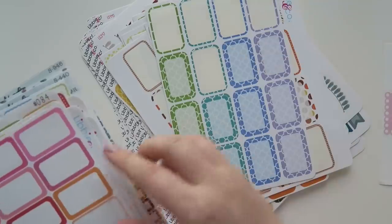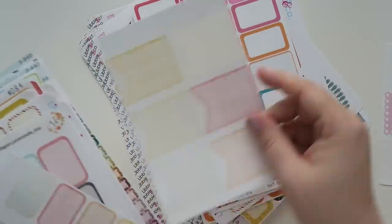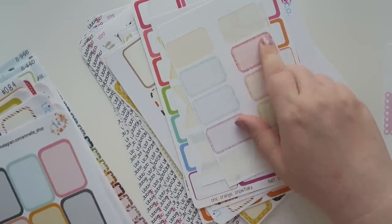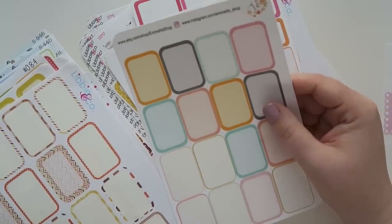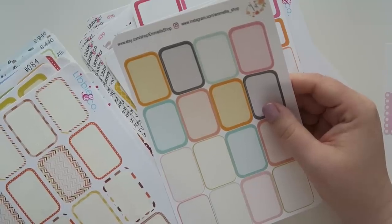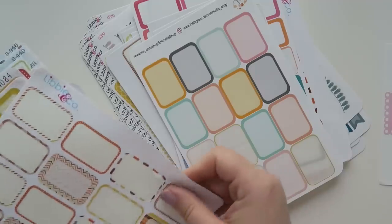Yeah, so these are all Libbie & Co. This is from One Orange Snowflake. Oh, I set these aside. These are from a company that no longer exists, but they're kind of like these lined boxes. This is from, I think it's pronounced Emmellis, actually. Emmellis Shop? I don't know, I can't remember. Anyway, they're on Etsy, it looks like.